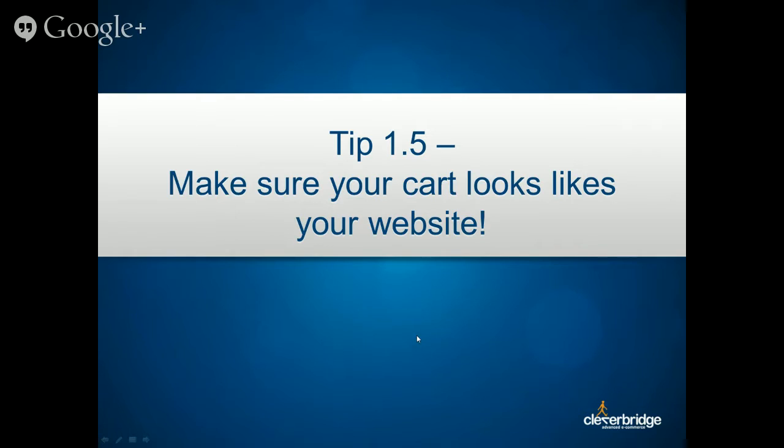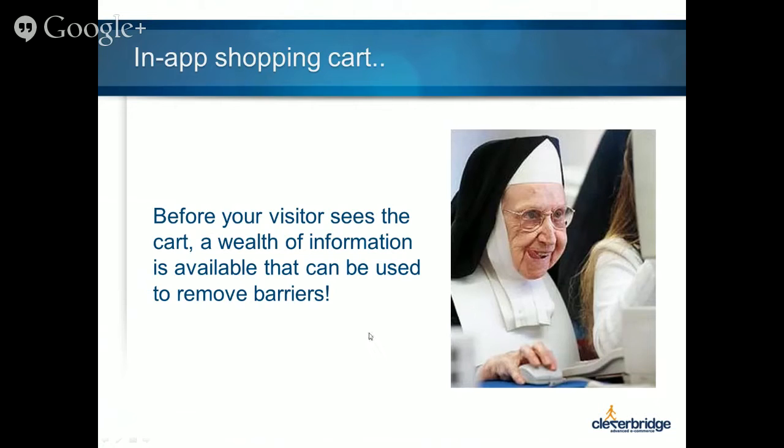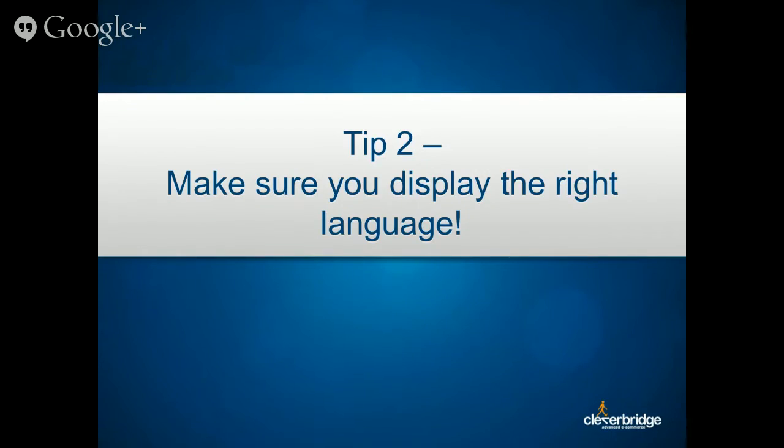All right, so let's move on to tip number 2. Now, before we reach that tip, I just want to remind you that there's a ton of information available about your visitors before your cart actually gets built. So you need to use that information to create a more elegant shopping experience. So tip number 2, use that information to make sure you display the right language for your visitors.